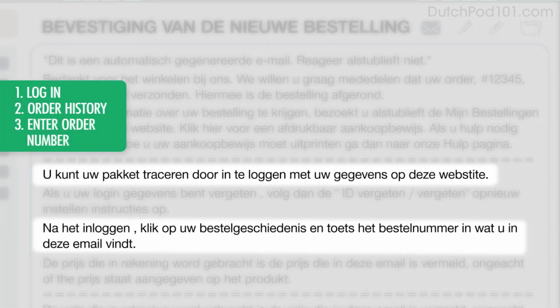The email says that you can track your package on this website by logging into your account, and after logging in, click on your order history and enter the order number found in this email. U kunt uw pakket traceren door in te loggen met uw gegevens op deze website. Na het inloggen klik op uw bestelgeschiedenis en toets het bestelnummer in wat u in deze e-mail vindt.